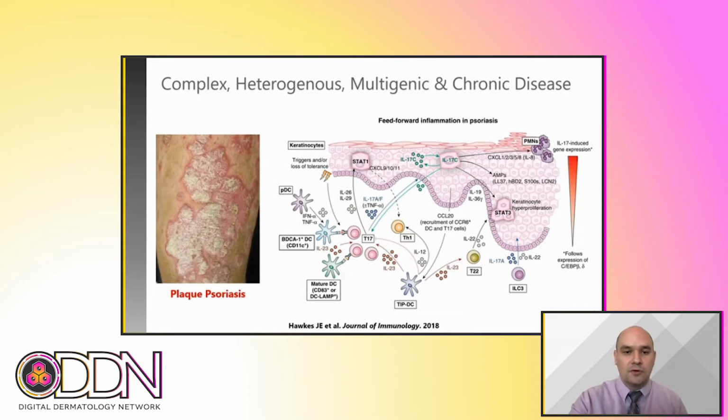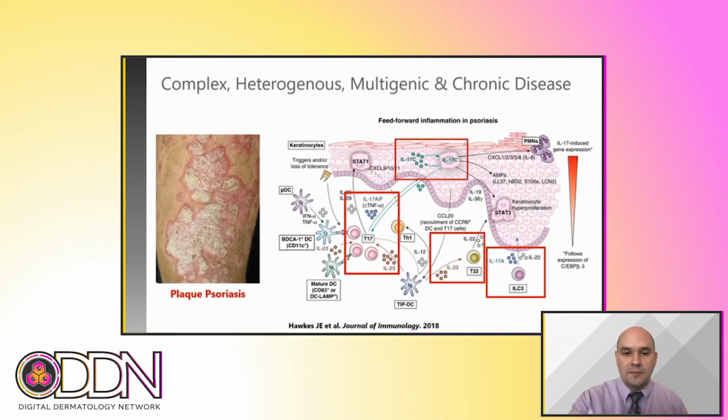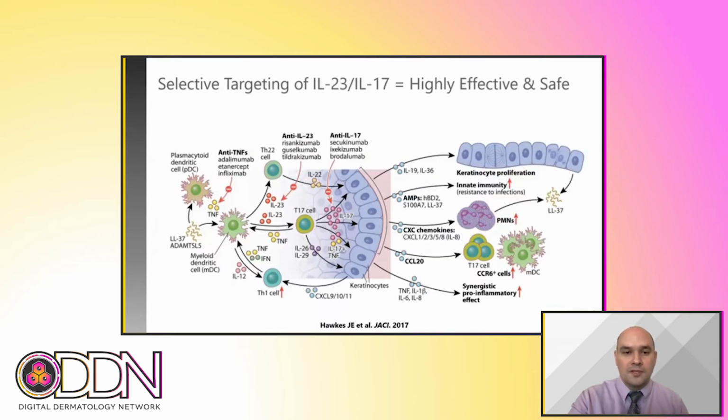First concept, as you know, psoriasis is a complex heterogeneous disease likely caused by multiple genes. And as you can see here in the figure and highlighted by the red boxes, IL-23 and IL-17 are really central to this disease, primarily from the T cells and dendritic cells, leading to increases here in the skin, triggers increases in IL-17 from the skin, the keratinocyte specifically, which sets up this positive feed-forward inflammatory process, which really drives this chronic disease.